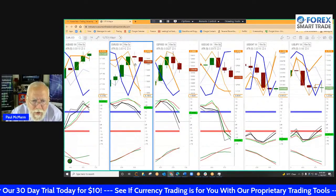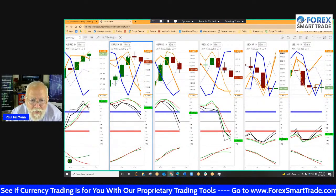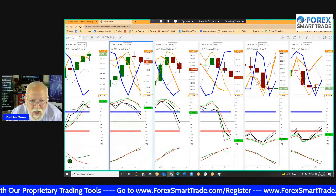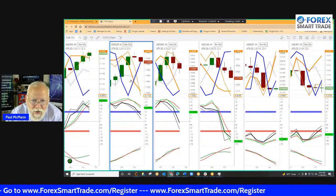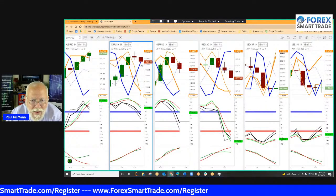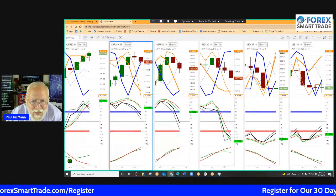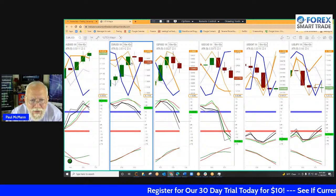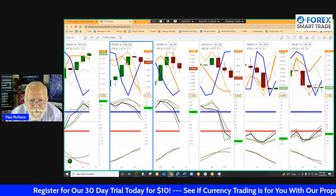So when I go up top, I want to see how many lines are telling me sell, and I want to have a minimum of the 3 lines telling me sell. So the 2 orange lines are telling me sell, both going down. And the blue lines are inversely related, and they are telling me sell. When blue goes up, that means sell. When orange goes down, that means sell. So I got all 4 telling me sell. I want a minimum of 3, so I'm happy here.